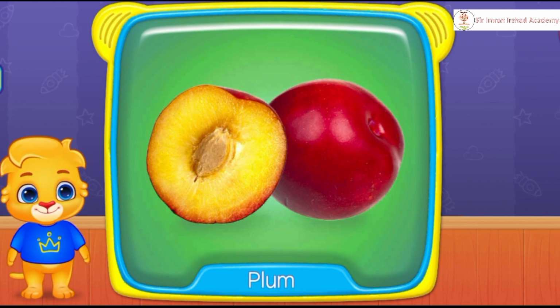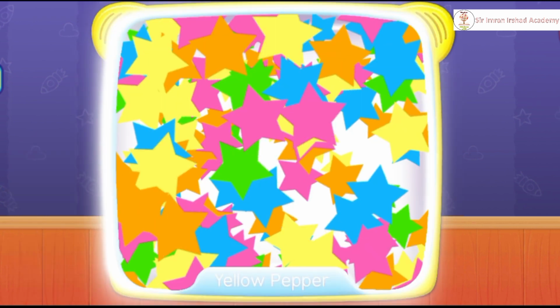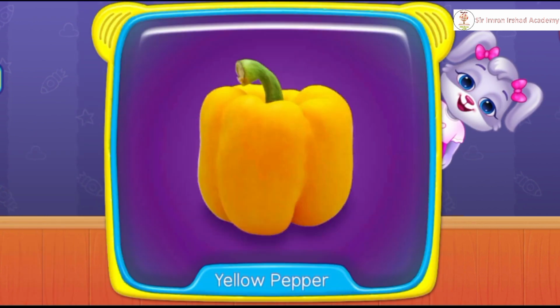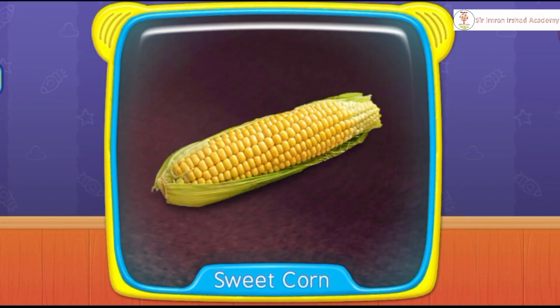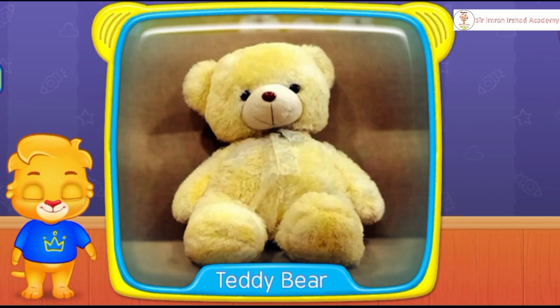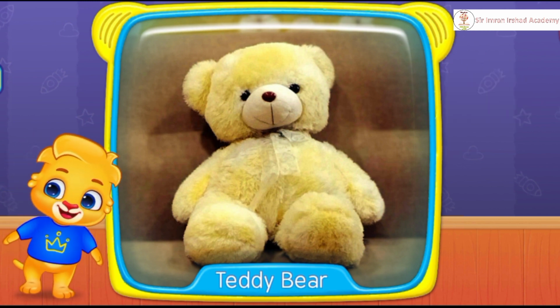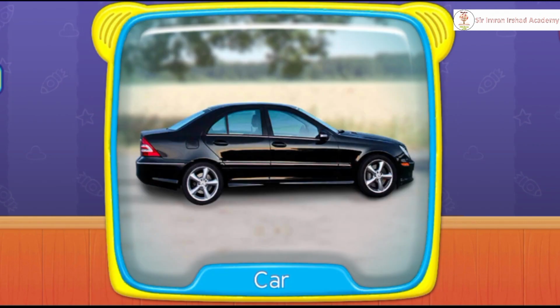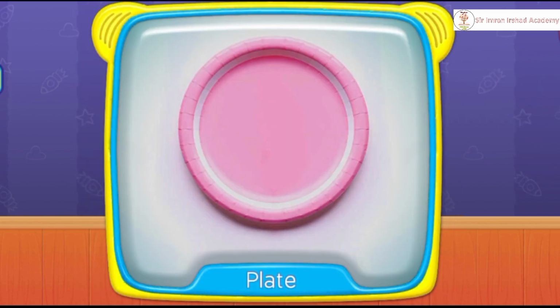What's this? Plum. Yellow pepper. Sweet corn. Hi. Balloon. What's this? Teddy bear. Cars. Plate.